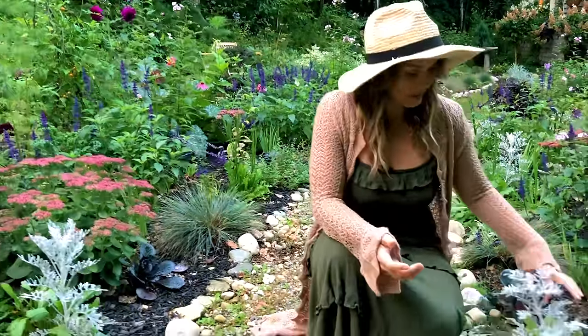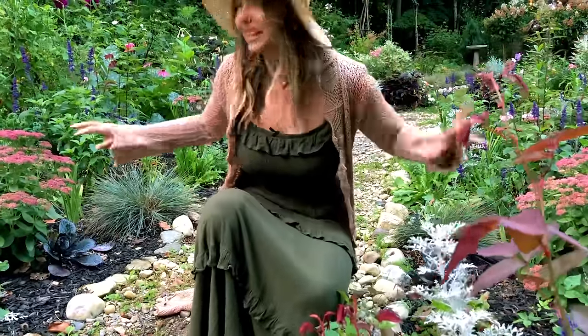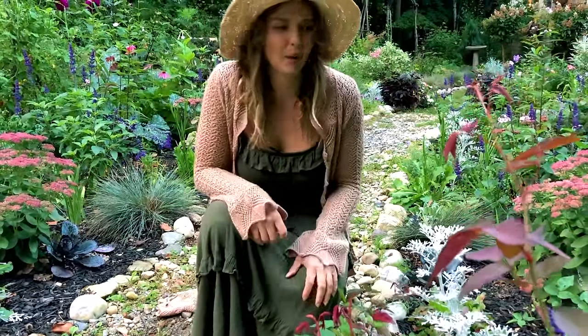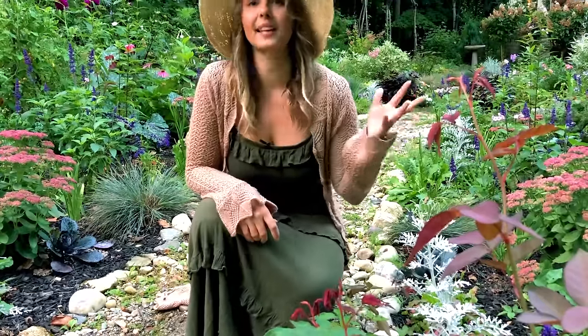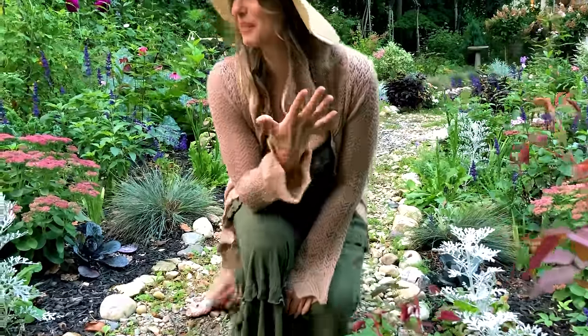These Dusty Millers actually did really, really well. Really soft white, so I think that looks really sparkly in the border. The best annual that we have, I think, is the Plain Blue Salvia. For me, that's probably my favorite.